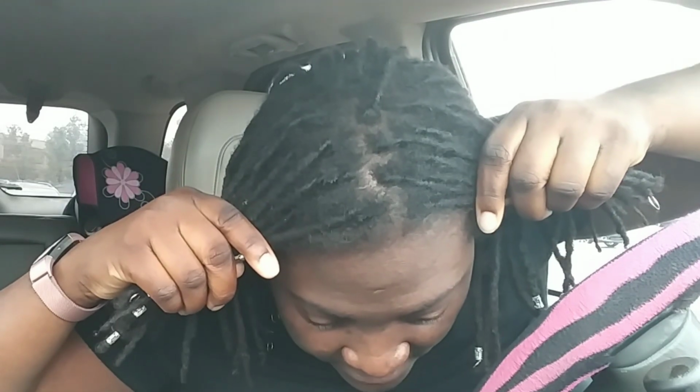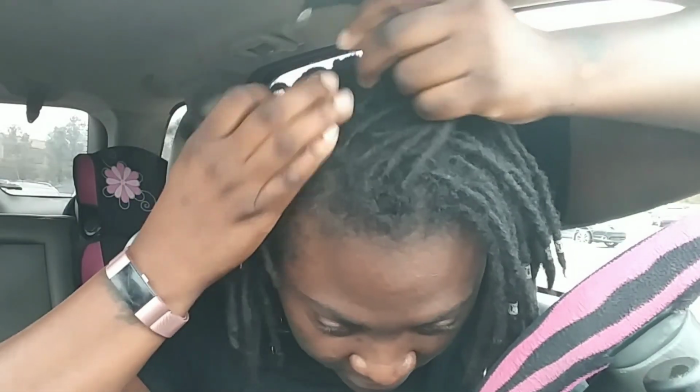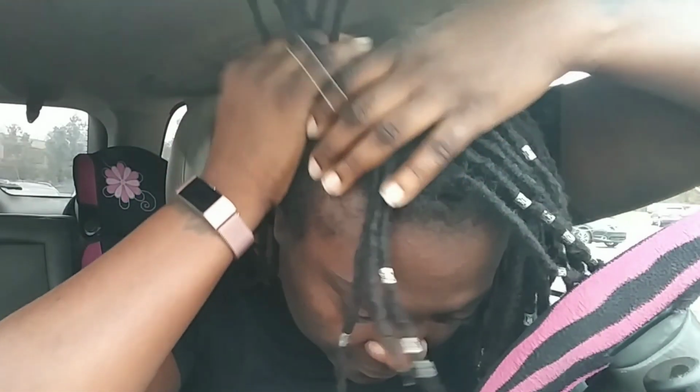I wanted to have an update on my hair, like what am I doing? She said it's growing very good and looking good. Well, as you can see, I should probably be doing a retwist. As you see, my locks are maturing.